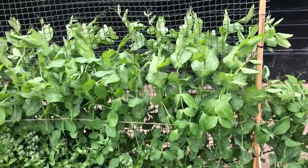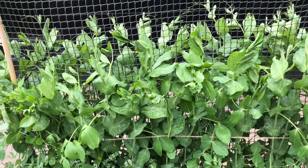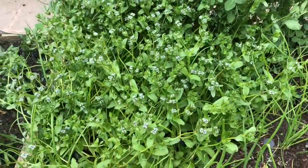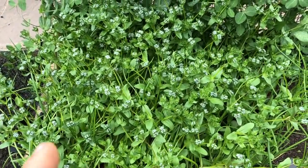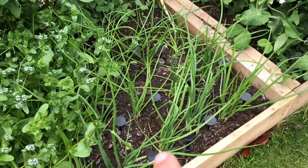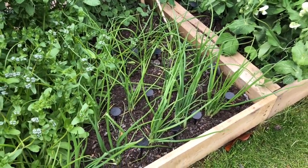Mulched peas coming along nicely. We've got loads of mulched peas ready for harvest now on the allotment. This is lamb's lettuce. It's obviously going to seed now, harvesting that into the smoothie mixes. These are spring onions ready for harvest.